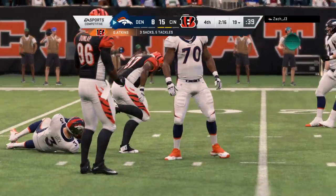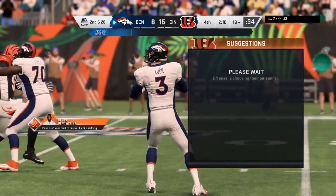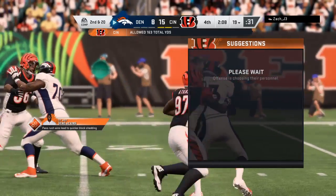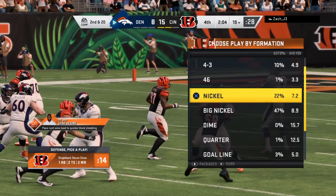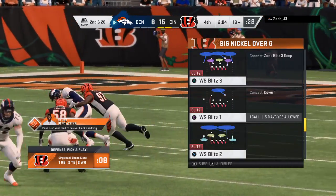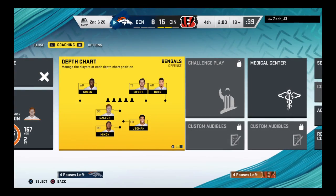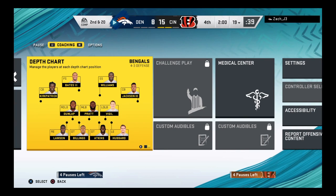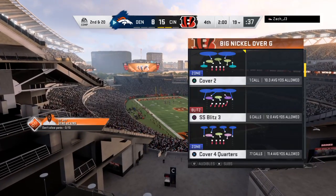Nowhere to escape, and he goes down. Geno Atkins able to disrupt yet another pass play. That is his 3rd sack of the afternoon. Ready? 4th quarter, down to the final 2 minutes, and we've got a 1-score game.